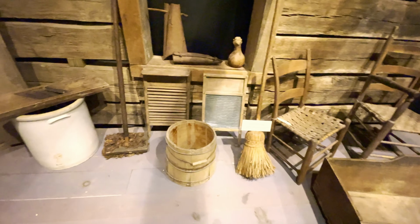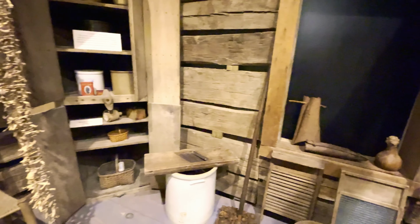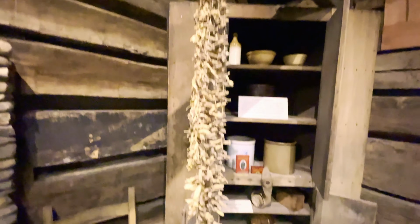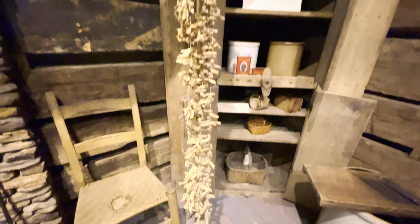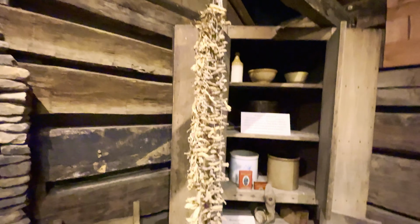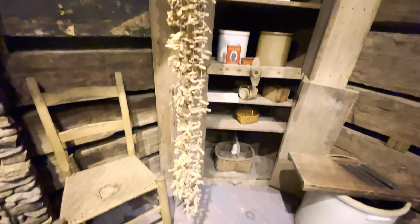Brooms, rub boards to clean the clothes down at the creek. Now this piece here I thought was interesting. Those are peppers. They would string those up with a needle and string, and that's how they would dry them. They would hang them in a column like that, beans, peppers, whatever they had, and they would dry them out before they shelled them.